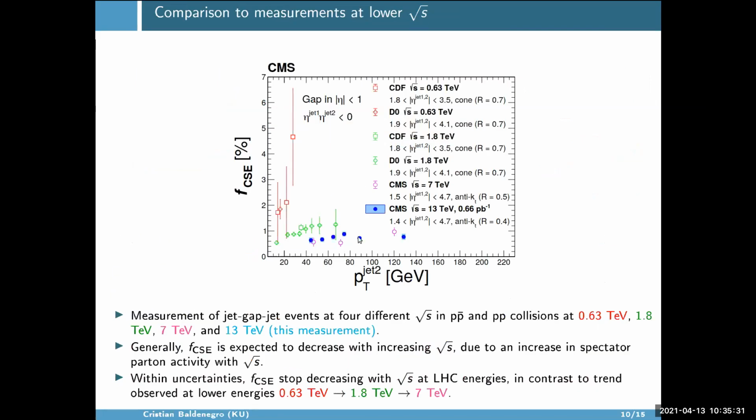And here, what we have is a comparison to measurements at lower collision energies. So comparing to measurements by CDF and D0, and also the previous measurement by CMS at 7 TeV.